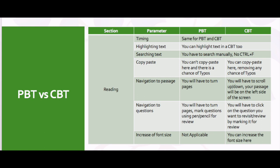Now, another advantage, considering that you're writing a computer-based test, you can also increase the font size if you want to. You have an option to do that in a reading test, and that's not practically possible in a paper-based test. Okay, so these are the differences with respect to the reading test.